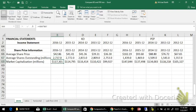Now, the market cap is simply the market value of all the shares outstanding. You can see that for Coca Cola, it's about 100 billion, 110 billion, 116 billion, 115 billion, 117 billion. Pepsi's is materially higher: 105, 118, 134, 137, 147. What we could also see is that the growth rate is different.